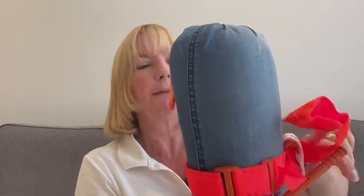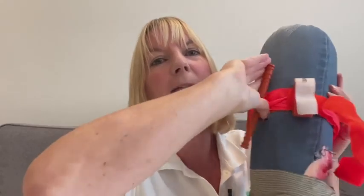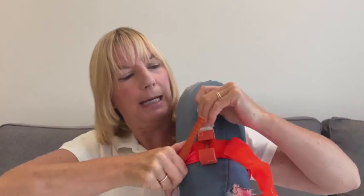You pull it tightly round with the Velcro, like that. And then there is this windlass here that you would twist. So you twist, twist, twist, twist, twist, and then you tuck it in under here. You write the time that you applied it, and you make sure that you tell the emergency services that there is a tourniquet applied. You leave it visible.